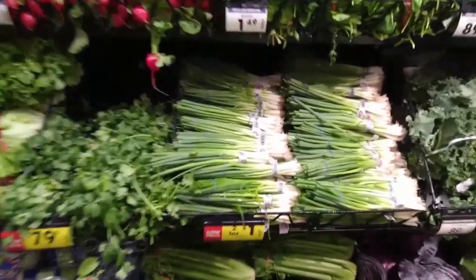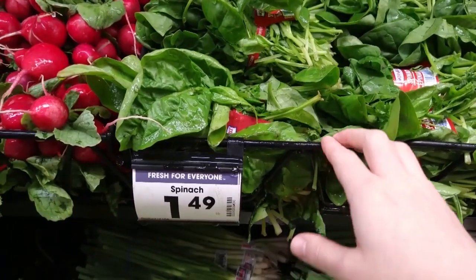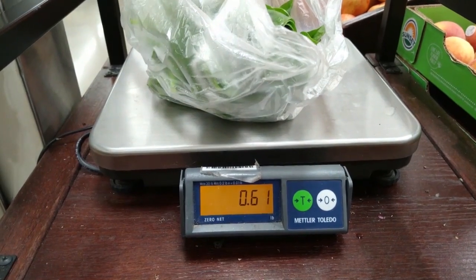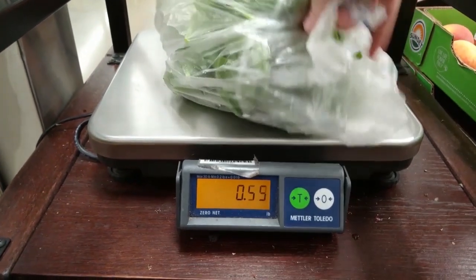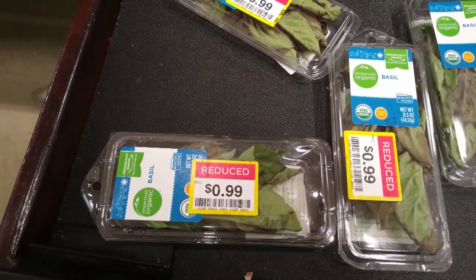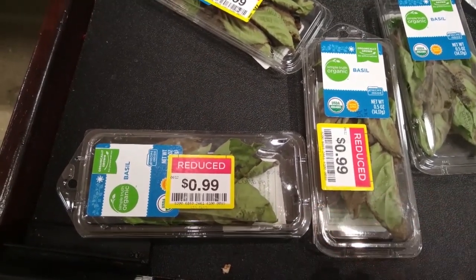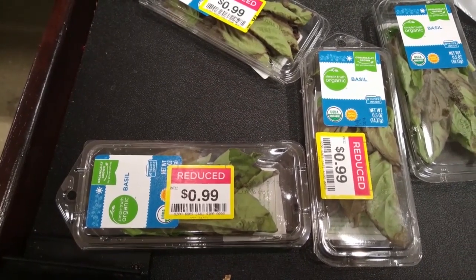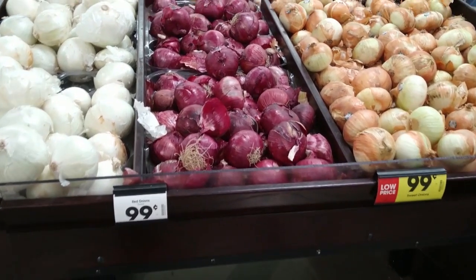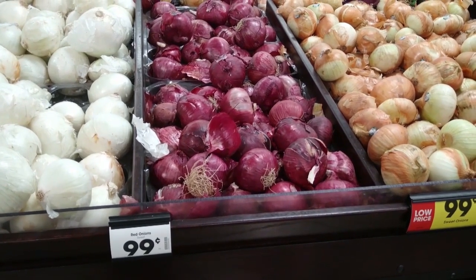Now you will see here, spinach at $1.49 a pound. My original goal was to get basil, to have some nice green in the dishes. And unfortunately those were too expensive, but I got between half a pound and 2/3 of a pound of that spinach for very cheap. Compare that to this organic basil reduced at 99 cents for half an ounce. That was out of the question. And as a matter of fact, there was not even any conventional basil for cheaper around that price. So spinach it was.